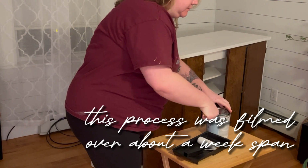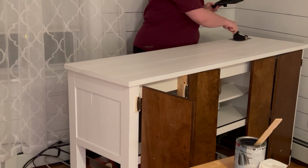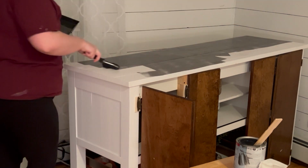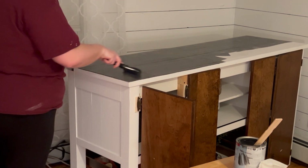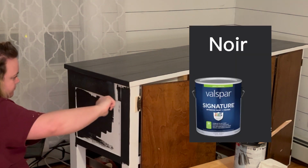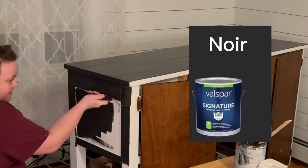I had to paint the top of the TV stand while my husband was home because the TV is so heavy that it takes two people to move it. So since he's out of work at nighttime, that's when I started painting the top of the TV stand. It is in the color noir, I think that's how you say it, in Valspar.